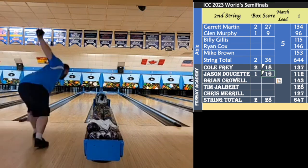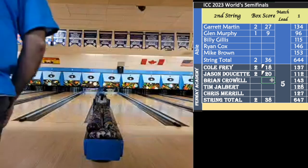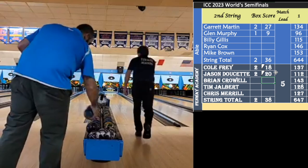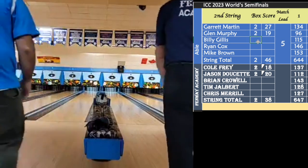Murphy still has the 10-pin with his third ball. Let me see what the official score says on that one. That'll be a 10. So 19 through 2.